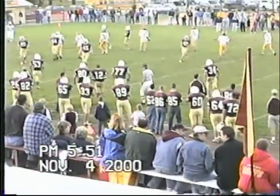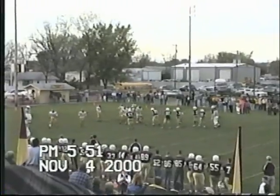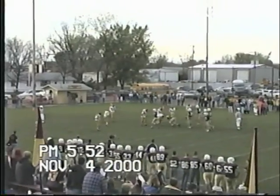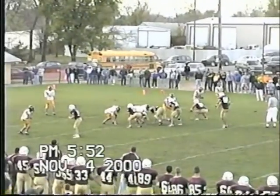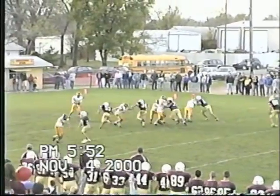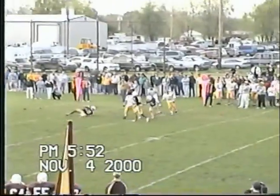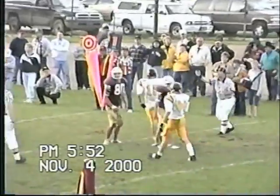Good job, Adam. We'll catch back for Madison. They'll start on the road. And this is the next pick in Madison. Unfortunately, it's 10 to 6. Pass intercepted by Jarvis Winchin.